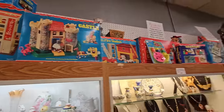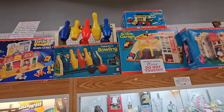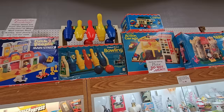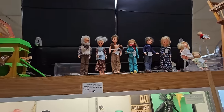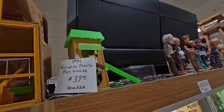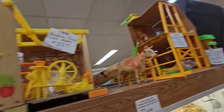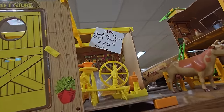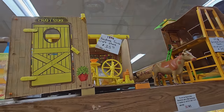Oh, look at all of the little people stuff. Oh, I remember that Fisher Price bowling. Do you remember it? No. That there is all the Loving family. Look at Papaw with his beard. And then that's the Sunshine family. That's their farm, and that's their craft store, which I think is supposed to be a craft store.